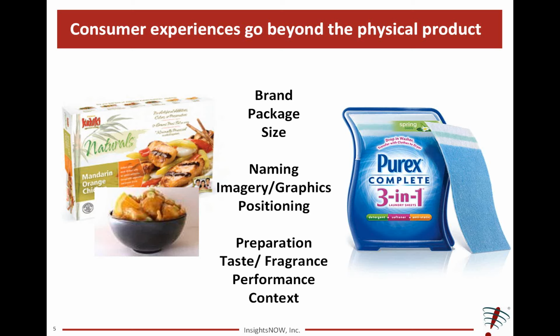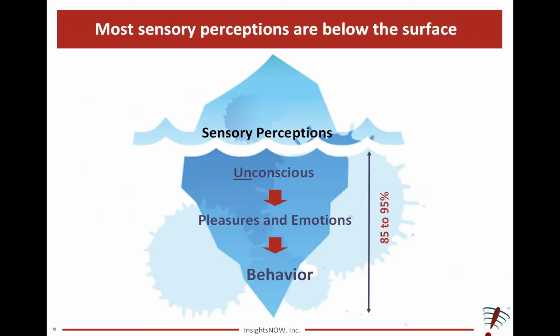So it's the divergence between how we've structured our businesses in silos and how we experience products, which is holistically, that's the source of a lot of our problems. Now, this problem is further complicated due to the fact that 85% or more of all of our sensory perceptions are unconscious. Our sensory perceptions of the packaging elements or cues picked up during preparation or application of a product elicit unconscious priming or associations that impact our pleasures and our emotions, which in turn elicit behavioral tendencies that ultimately lead to the success or failure of a product.